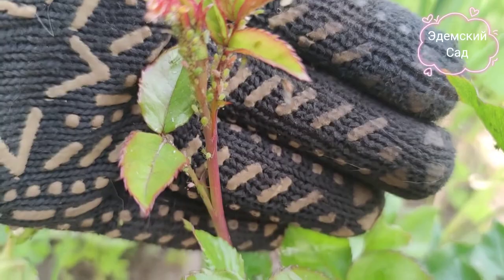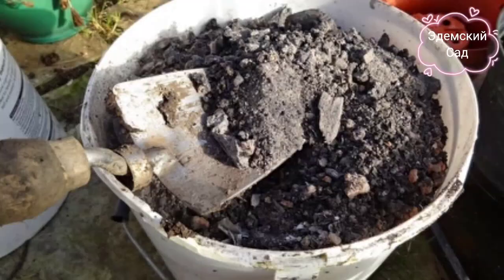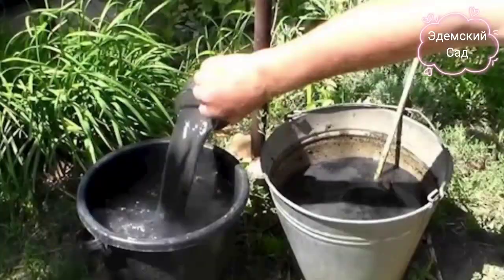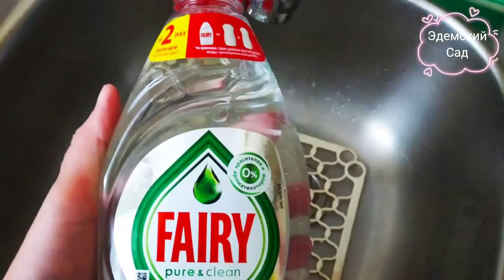Also, an excellent folk remedy for aphids on roses is ash. If you want to pamper roses, be sure to choose ash. The alkaline ash solution is rich in useful trace elements and your rose bush will definitely get prettier. To do this, mix 250-350 grams of wood ash with a bucket of water, insist for 15 hours and add 1 tablespoon of soap detergent before use.